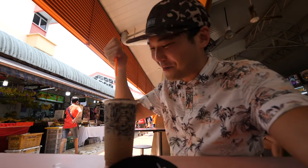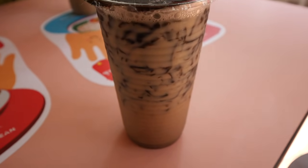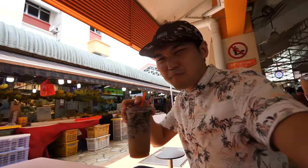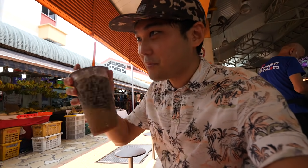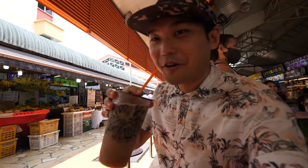I've never had this. Wow. I'm having so much fun already. It's amazing, having a local, a professional tour guide of Yishun taking you around. Wow, that's sweet though. Oh, I like the black jelly. Very herby. So everybody in Singapore knows what Michael Jackson is. Everybody knows it. Especially the younger people. But yeah, this is very good. I like it.